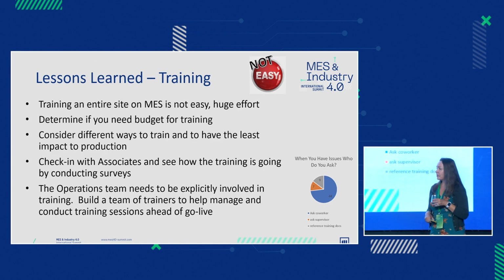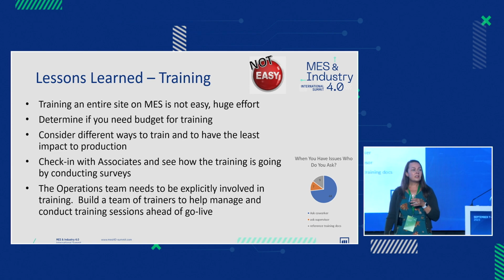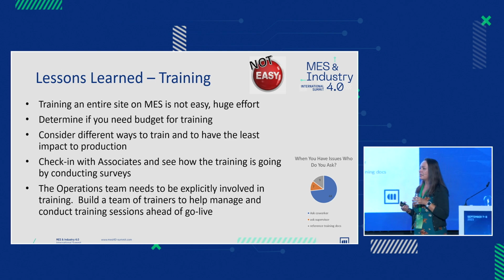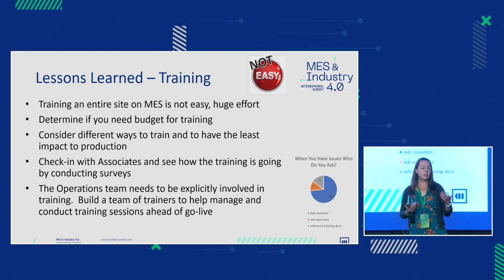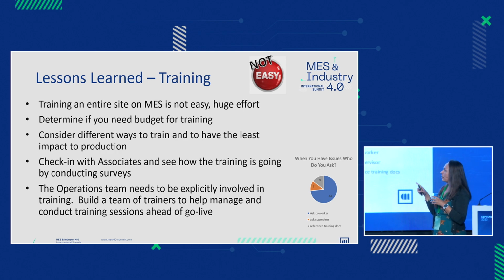This part is the trainers. The training team is critical to the success of the MES rollout. So building this team of trainers to manage and conduct the training sessions, there's a lot to go on in the training. You have to build the schedules, if you have shift work, thinking about the holidays, and there's just so much going into that ties into a successful training plan. If you get the operators and the trainers involved early and part of the plan, it will just go much more smoothly.